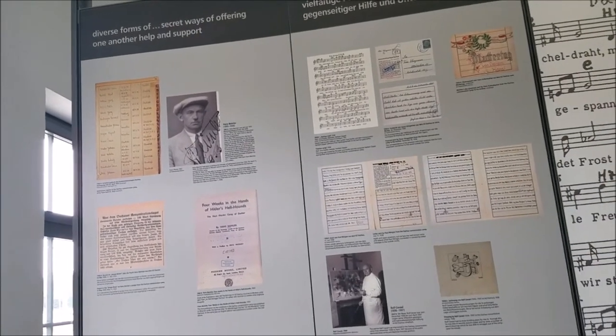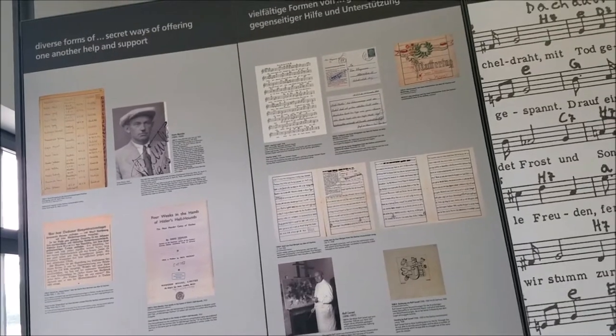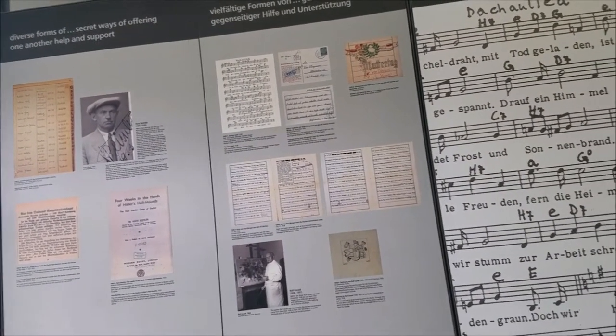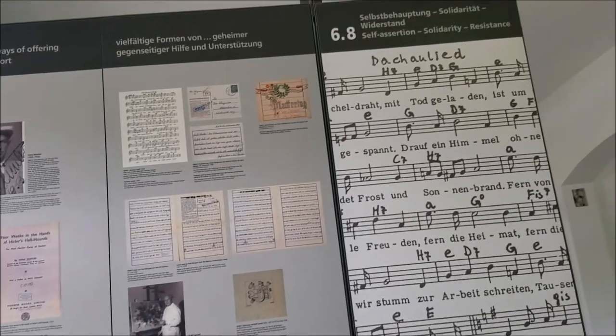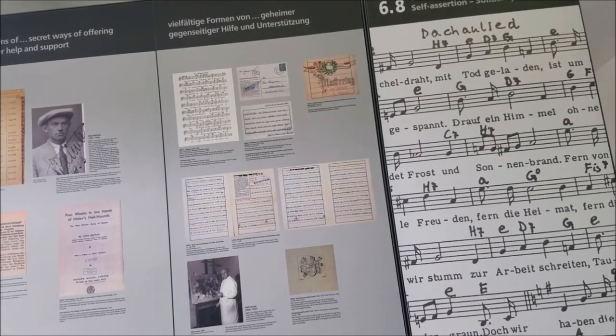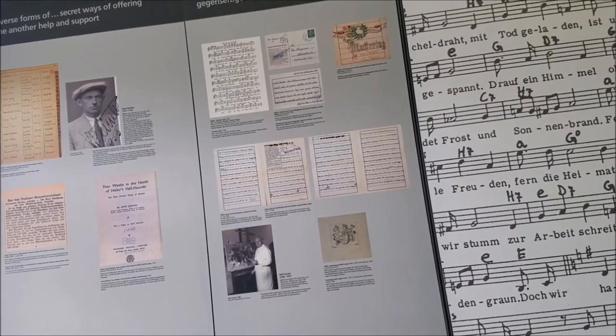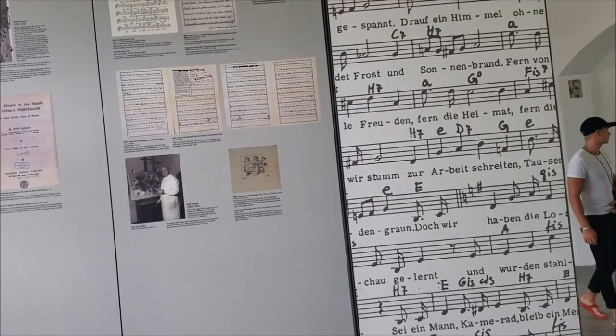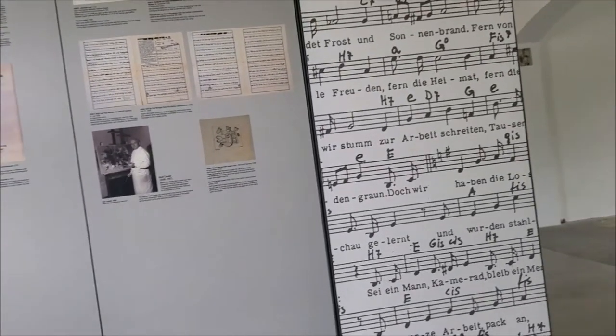So even though they were in these horrible conditions, they still found ways to help one another, support, and for resistance, secretly composing music, poetry, drawings, and even writing books. In secret, because they weren't allowed to do any of that.